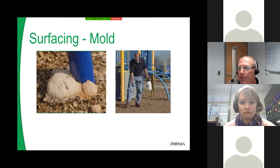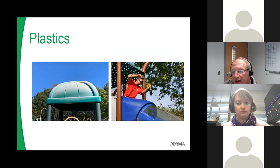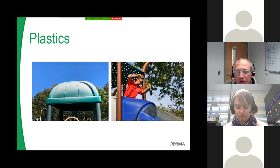Let's talk about another component on our playgrounds that's very prevalent in the playground industry, that of plastic parts. Plastic, like any material, can wear and eventually fail. But the question is, how do we prolong the life of our plastics? How do we get that longer lifespan? Well, some operators will periodically spray wash select plastic components. What are they trying to do? They're trying to remove the dirt, the mold, the bird droppings, and other debris that may break down the chemicals in the plastic. Doing so expands the lifespan of the playground.